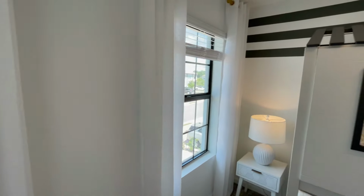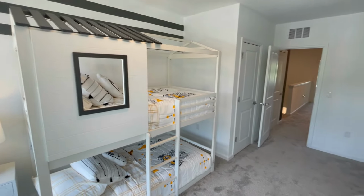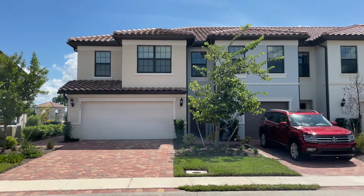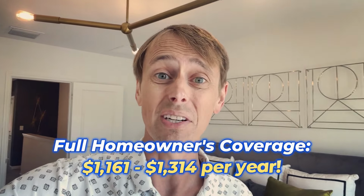So that saves you on your insurance, and it also saves you on things like your power bill because it's insulated much, much better. On top of that, you've got a tile roof on all of these units, and then you've got hurricane impact windows and doors. So you basically get all of those discounts on your homeowner's insurance. We're not in a flood zone, so you don't have to pay flood insurance at all. But on your homeowner's insurance, I think the rates right now for these units are only $1,200 a year.